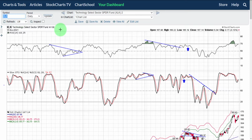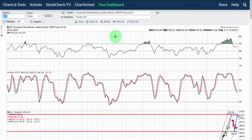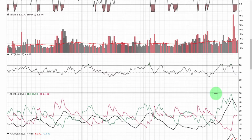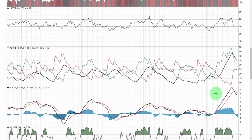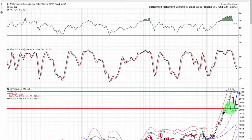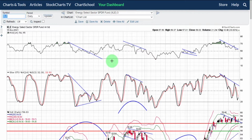In fact, here's technology. It closed down the session. Lower high potential on RSI, Stokes hooking up. Consumer discretionaries, daily chart, a down day. We held support, volume slightly below average. Stokes are going to open up down below the 50 mark tomorrow. So any rally should be viewed with suspicion and worry about a fade.